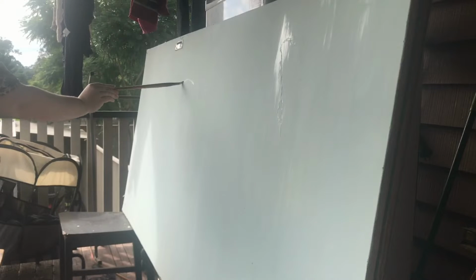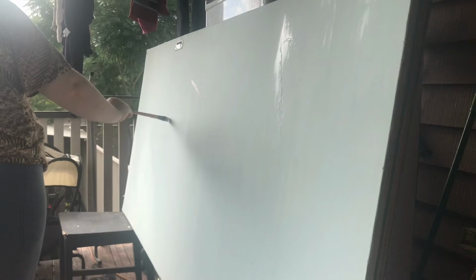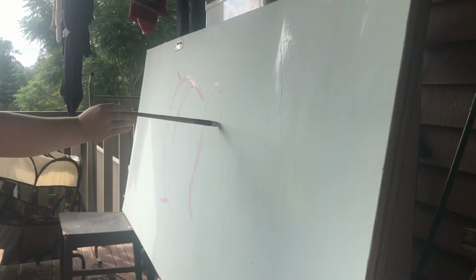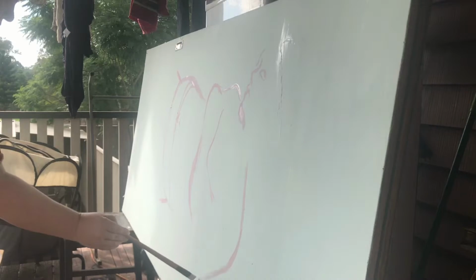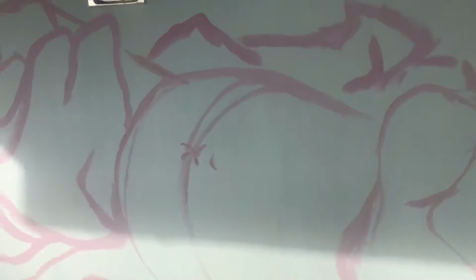With just a background, kind of super light blue down. Now I'm going to start drawing out the design. Finish the initial kind of sketch outline. Face needs some work, but just like rough ideas of where things are.